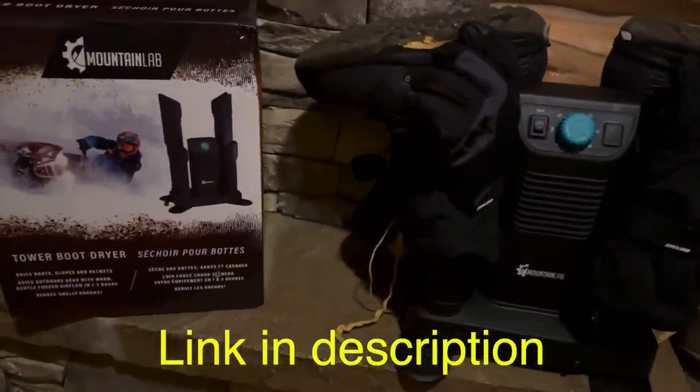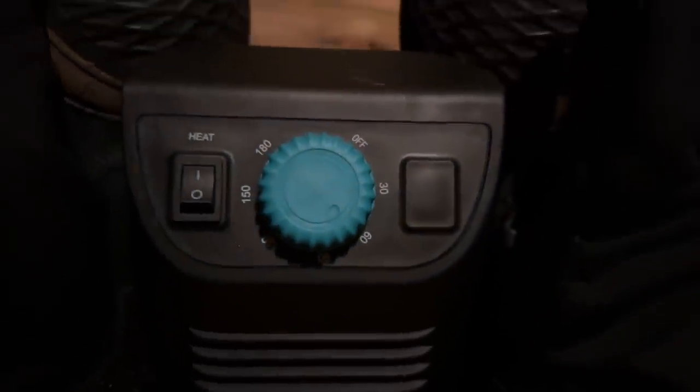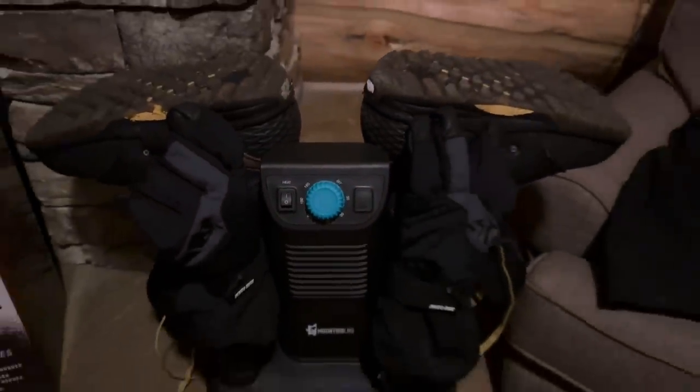There's the setup, the tower boot dryer from Mountain Lab. Got my gloves on there, boots on in the back. It's got a little timer dial. Crank it up to 180 minutes. Make sure that heat's turned on. I'm gonna have dry boots and dry gloves. I'll be ready to ride tomorrow morning.